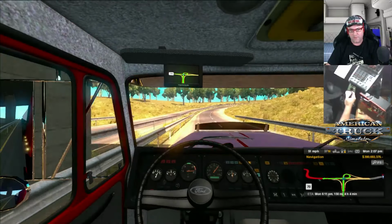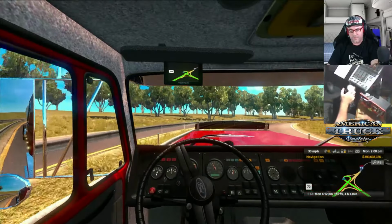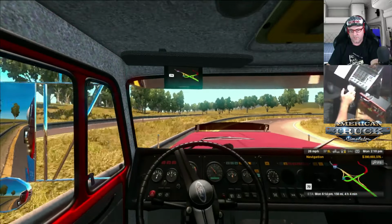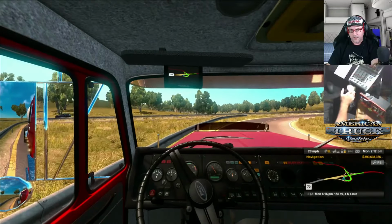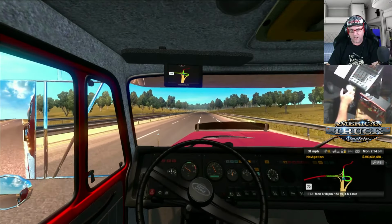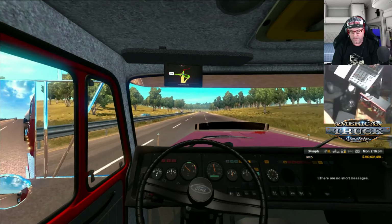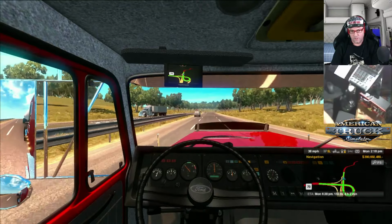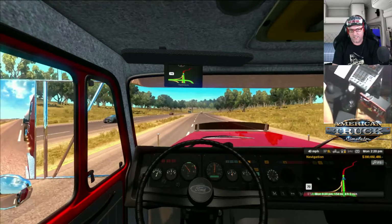Oh shit, that was my fault. I hit the splitter instead of the range. Oh, what happened there? I must have bumped that truck as I was going around the corner. Oops, I hope I didn't damage my load. No, I didn't. That's hard, going around those corners with two trucks side by side. It doesn't always work, as we just saw.